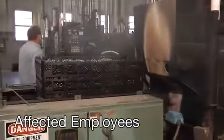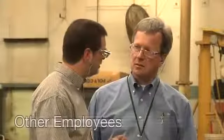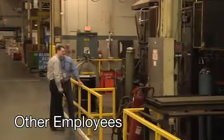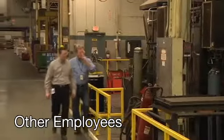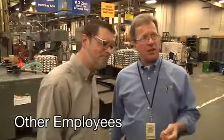They are trained to recognize the lockout but not perform it. And other employees are those who work in or near an area where a lockout tagout may be used. They also need to be instructed to recognize lockout but not perform the lockout procedure.